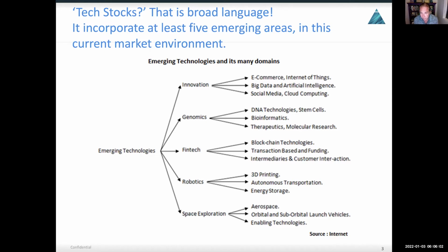And then finally, we'll get to space exploration. Obviously, we all know about Bezos and Musk and NASA and all the other groups outside the United States pushing aerospace, orbital and suborbital launch vehicles, and the enabling technologies that surround them. So this is what we're calling emerging technologies. Emerging is a word that means it's got a long ways to go, but these things have emerged really over the last 6 or 8 years, I would say.